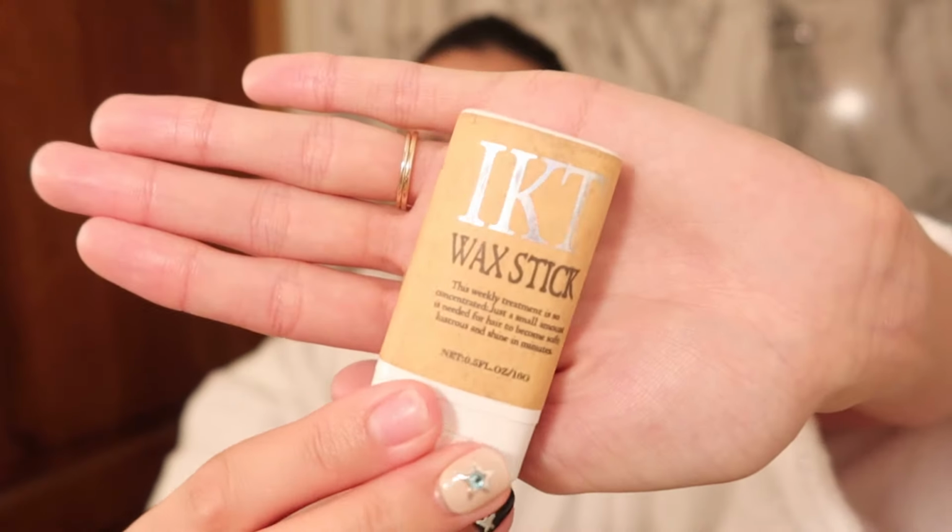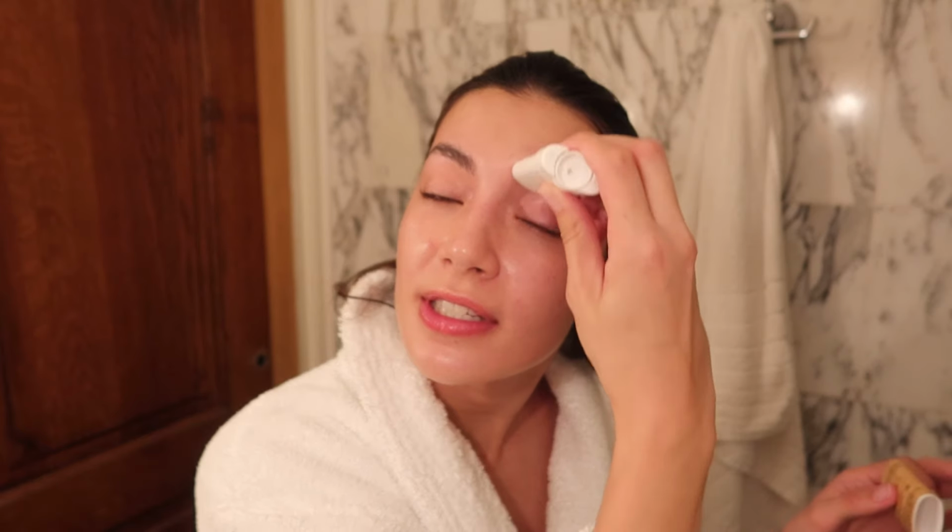I've used the Refy Brow Sculpt before and I do really like it, but sometimes with different foundations, it almost looks like dandruff, like little white. It starts flaking and gets little white chunks. So I'm gonna skip this one today and just use a slick back stick. Especially with the rain, I would just prefer to have these stuck in place.